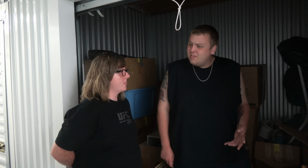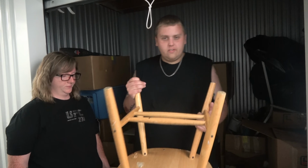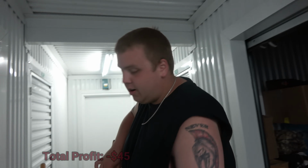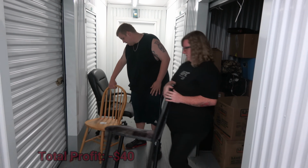So maybe this guy, I think he was a chair collector. He seems to have a lot of chairs. Two, three. An office chair. It looks like a dining room chair. Just one of each, not like a set anywhere. This is a fancy chair.